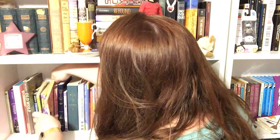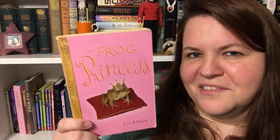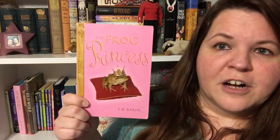Let's see. So then I just read The Frog Princess as well by E.D. Baker. I liked this one. I would probably pick up the rest of this series if I found it discounted, particularly in hardcover. I wouldn't probably be able to resist. I'd probably buy the rest. And I'll be watching for a better copy of this one, because I liked it enough where I would keep it on my shelf. It's the kind of book where I would like to lend it out to someone else. Definitely for kids, but it was cute.